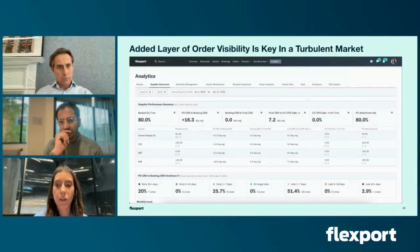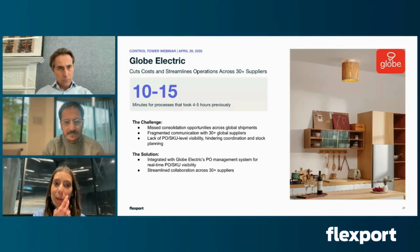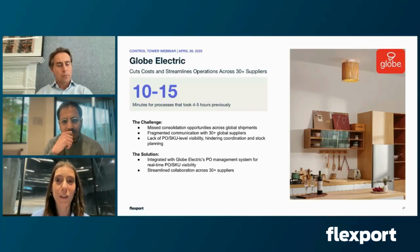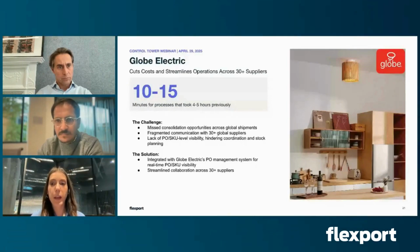And now we can actually see how this played out for one of our clients in the real world. So we will go back to the Globe Electric example. We've run a supply chain optimization analysis for them, but they're also a user of our order management tool. And what we've seen with them, and honestly with many of our clients who have large supplier networks, is that having a centralized platform can really simplify communication and supplier collaboration, especially when you're coordinating across a large supplier base. By using the order management tool, our customer was able to gain valuable time back.